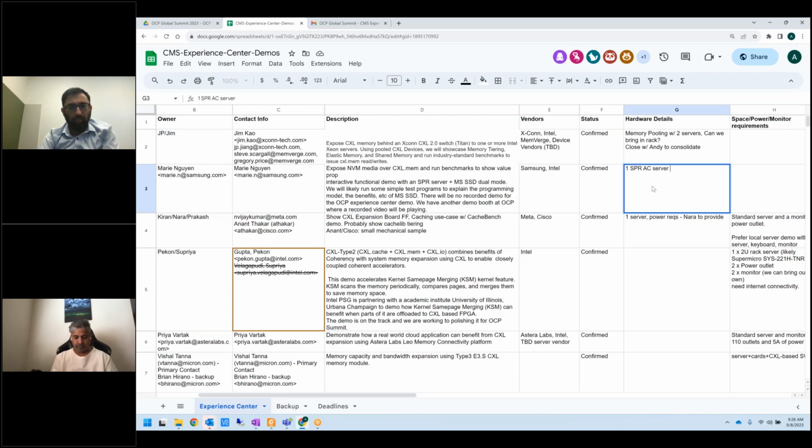Then the CXL SSD module will be on that anyway. We'll use the same space. Any other space requirements? No, besides the monitor, all good. And then you will be doing the live demo, right? Correct, interactive live.